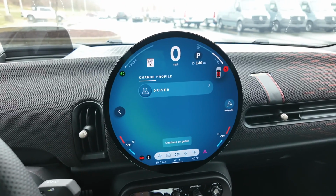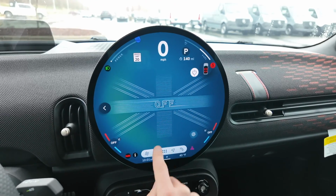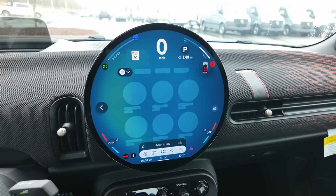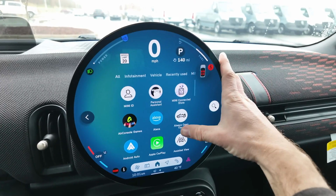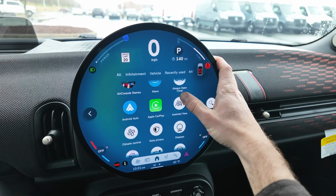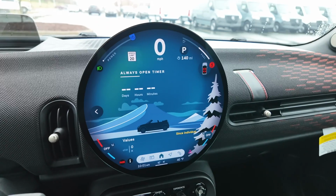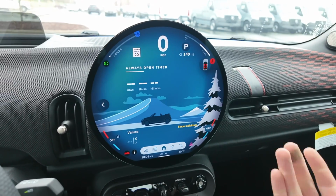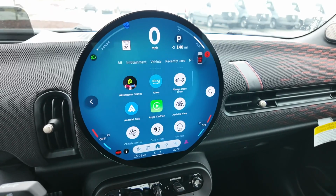Now you have a lot more to go through. You have different driver profiles, and you have some shortcuts in the lower section. So you can get back to the climates there. You can also get into music. If you push on the 6 squares, you have a lot more icons that you can scroll through. It looks like there's an always open timer for the top. So that is pretty interesting to see. You can set that up. If you live in some nice climates, you can have that on basically all the time and ready to go.